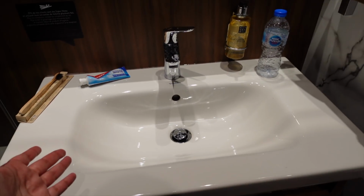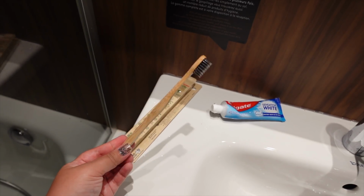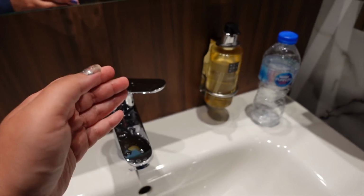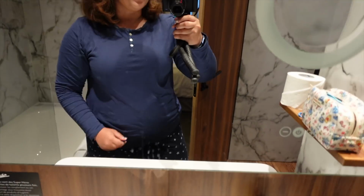This is the sink. That's my toothbrush, which is also weirdly eco-friendly because it's a wooden one. I really, really like this toothbrush, actually. My toothpaste. They do give you some soap, which is nice. And then you've got the mirror here.